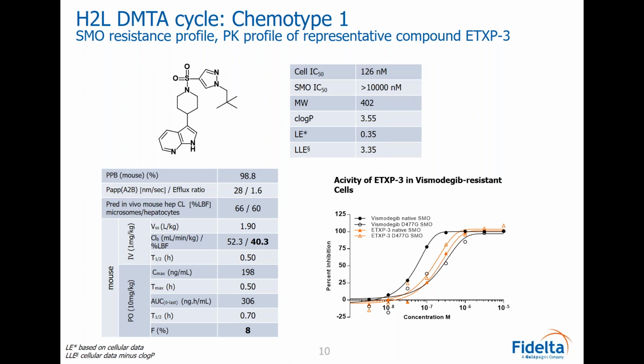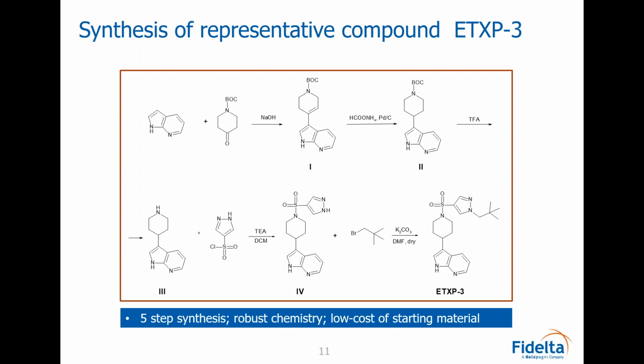On the next slide, since I am an organic chemist by training, I will briefly go into the synthesis of this representative compound ETXP3. It's a 5-step synthesis. This is robust chemistry, and the starting materials are quite cheap. We start with 7-azaindole and Boc-protected piperidinone in a basic condensation to get compound 1. After that, there is a reduction of this double bond and the cleavage of the Boc-protecting group with trifluoroacetic acid. The next steps are sulfonamidation and the alkylation of the pyrazole ring, which lead us to this compound ETXP3.